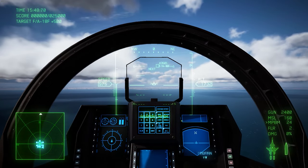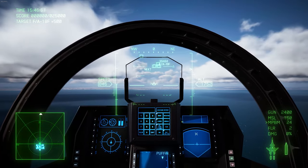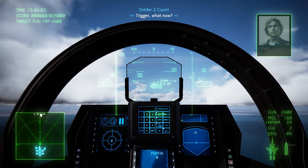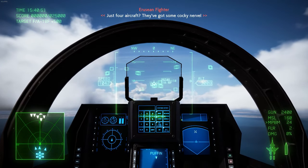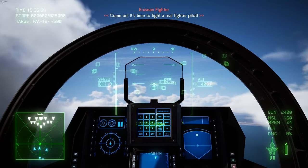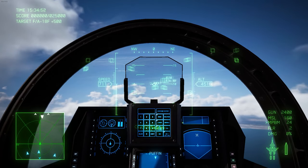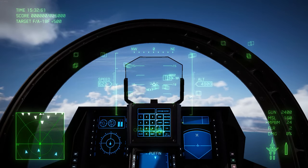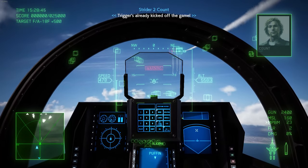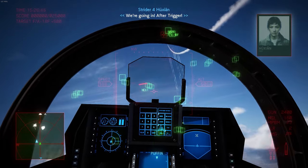Late. What? Retreat and wait for backup. Retreat not authorized. Gain air superiority at once. Trigger, what now? This is more aircraft? Stop talking nerve. Come on, it's time to fight a real fighter pilot. Watch yourself. No, we can't land in this chaos. Trigger's already kicked off the game. We're going in. After Trigger.